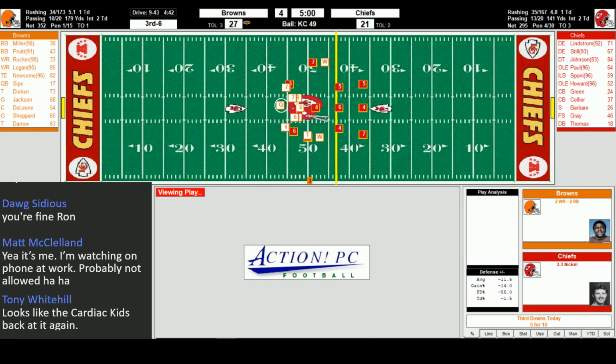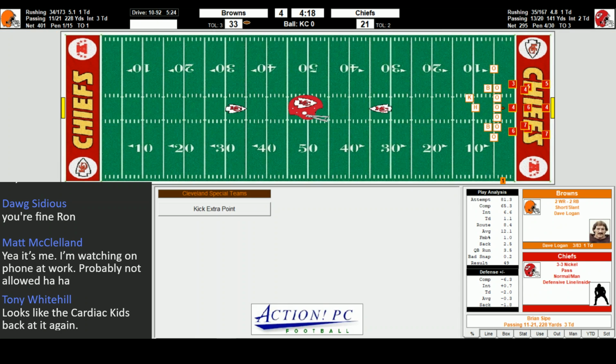Logan on a short slant. Sipe throws. Logan has a first down at the 40, 35, 30, 25, 20, 15, 10, 5. Touchdown, Cleveland. That probably is it.